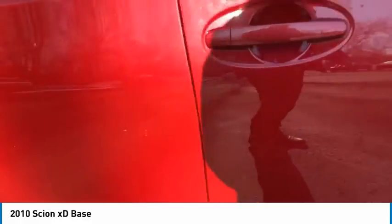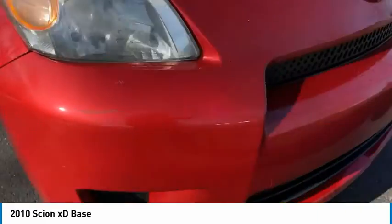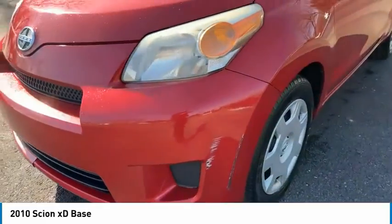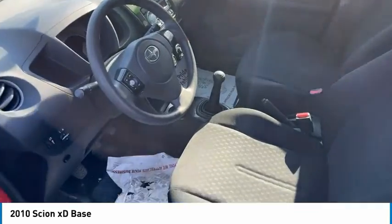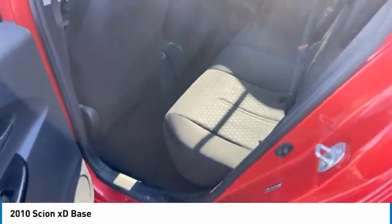This vehicle has less than 135,000 miles. Here are some of this vehicle's great options: tire pressure monitor, brake assist, traction control, stability control, equalizer, front disc, rear drum brakes, FWD, integrated turn signal mirrors, steel wheels, tires front all season.